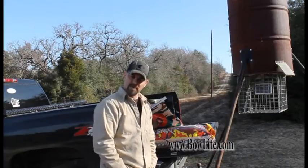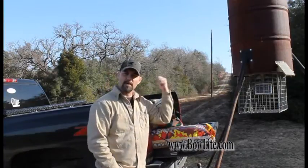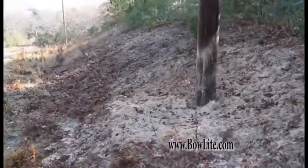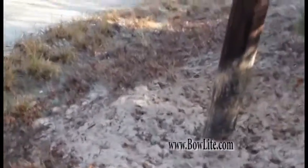So check your telephone poles. Take a look at them. I took a video of one up the hill, and I'll probably be showing the video while I'm talking. In the last few years, that telephone pole at the top of the hill has gotten better and better, or worse and worse, depends on how you look at it. There's a lot more activity than there was a few years ago.